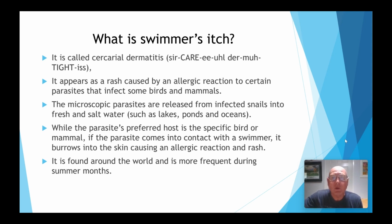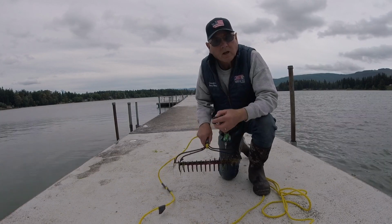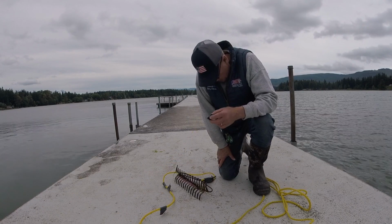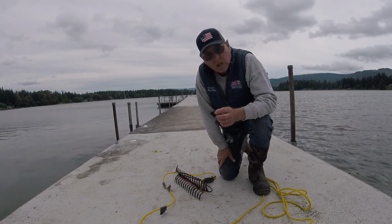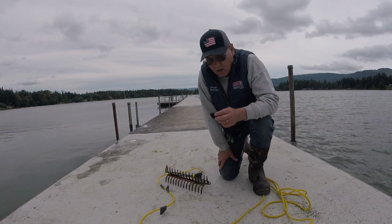So I'm going to show you a quick video of the snails that we have here in Lake Lawrence. And if you have these similar type of snails in your water, then you probably have at least some potential to have swimmer's itch. I've done 5 rake throws down here at the Lake Lawrence Community Club swim beach. And out of those 5 rake throws, I've got 1 freshwater snail. In previous years, I would get 4 to 6 every time I threw the rake out in this area and brought it back in.